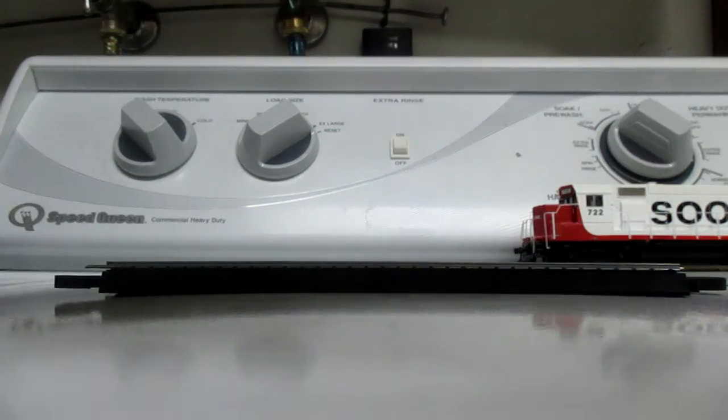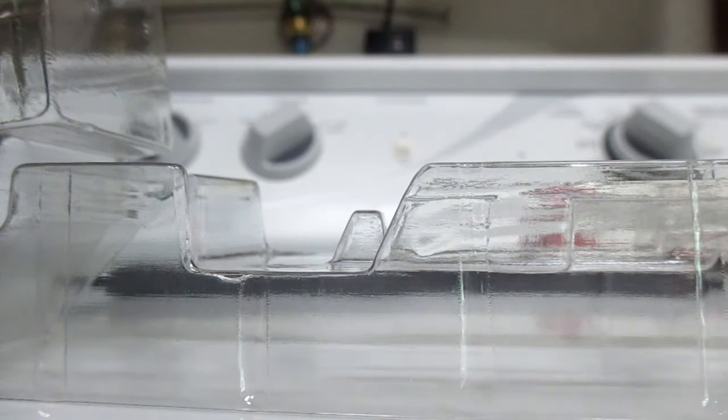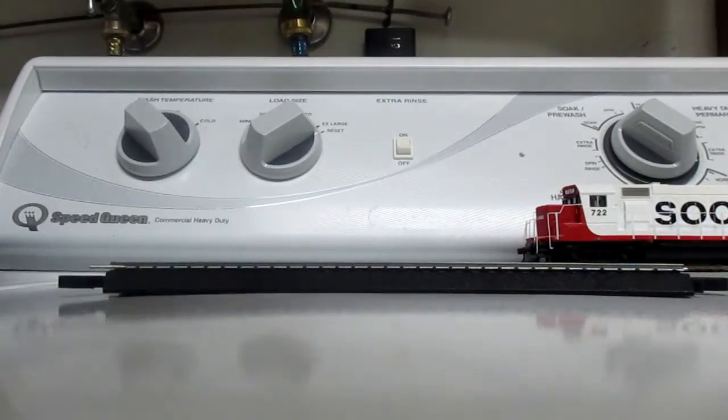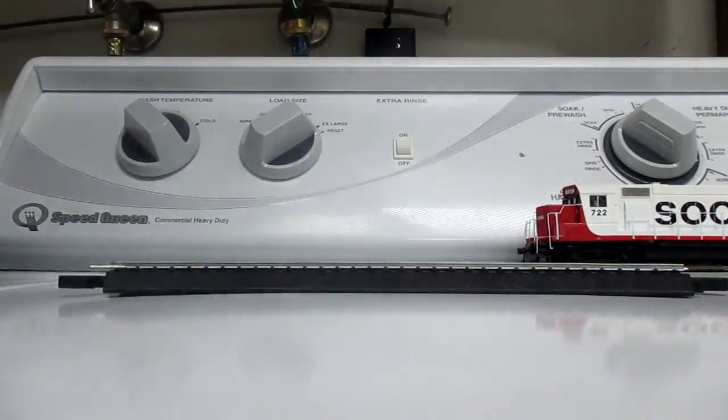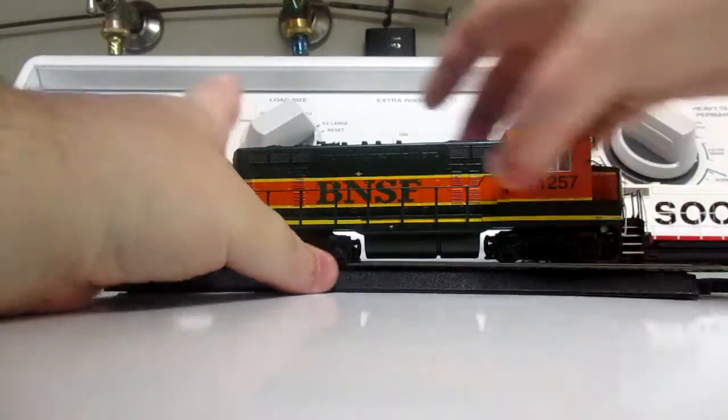The next engine we have is our CF7, brand new out of box, never been run before, in BNSF colors. Let me get the foam padding out. Yes, I have the Runaway Pumpkin patch now.